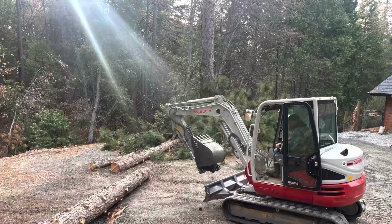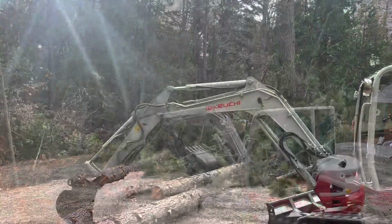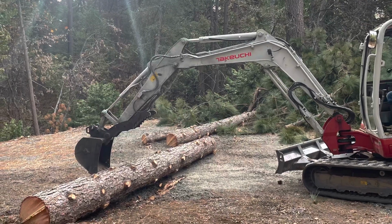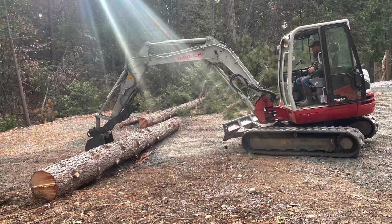So this is where I come in with my equipment, and we use the Takeuchi to bring it on in here and start moving some of these logs around, getting them out of the way, and then you'll see me start moving some of the slash.